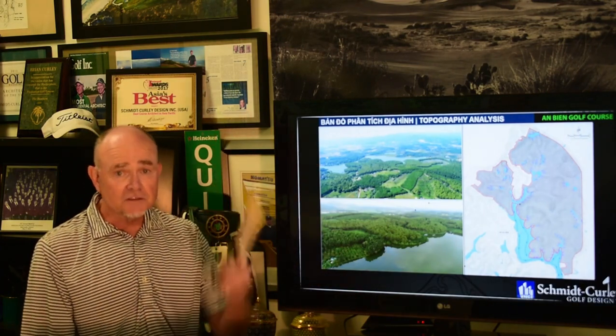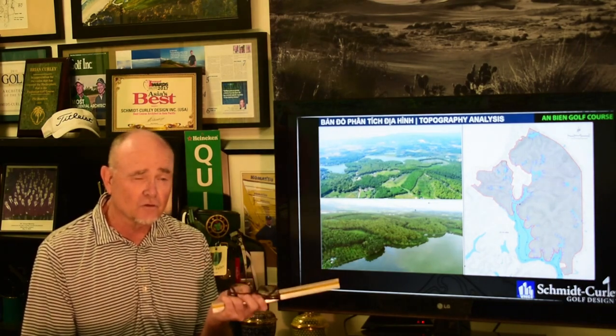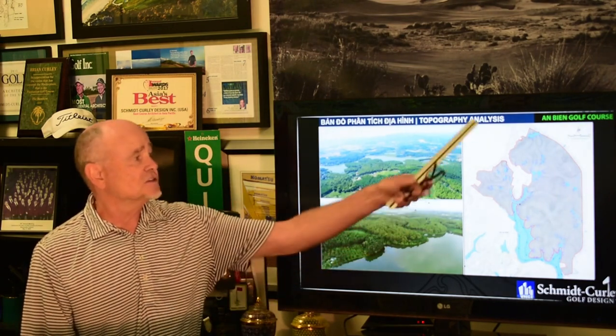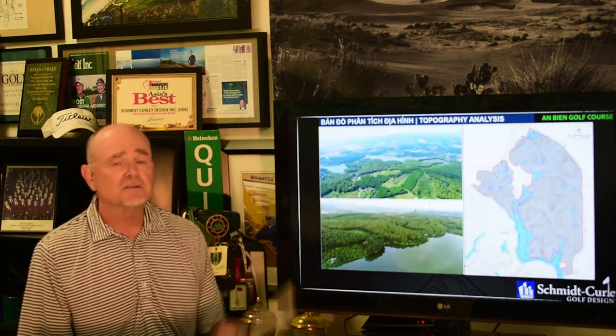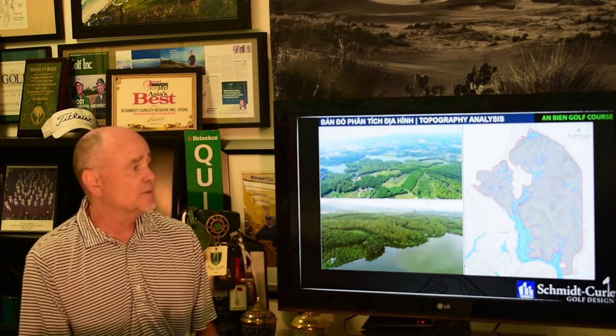One of the really good things about the property is it basically orients north and south. Golf loves to be north and south because you don't get sun issues, playing golf holes into the sun or clubhouses looking into the sun, those kinds of things. So the fact that the property is largely north and south is a really good factor in applying a master plan.